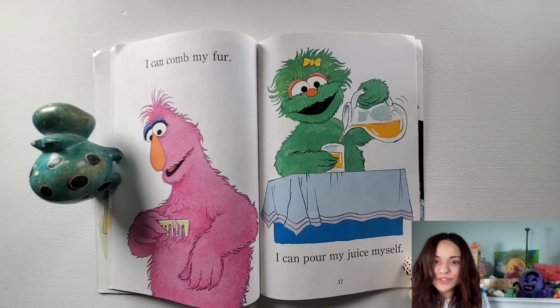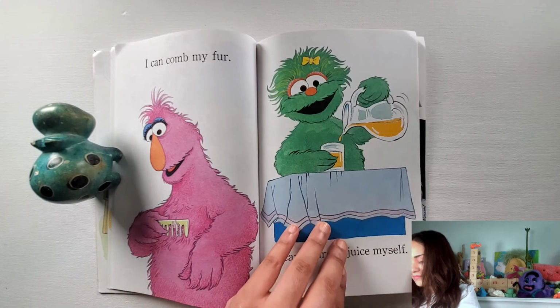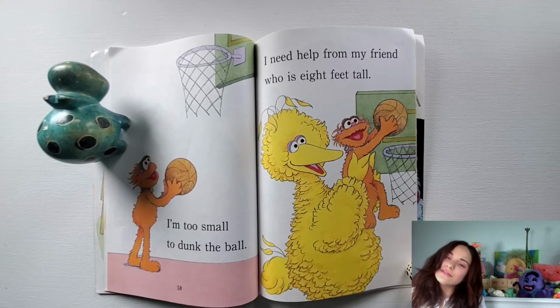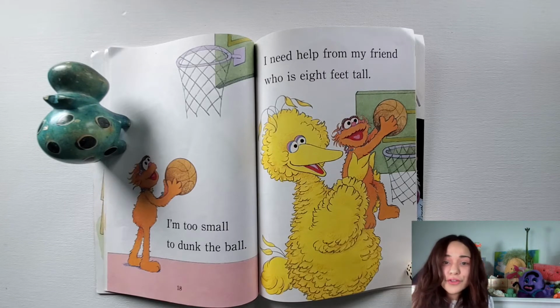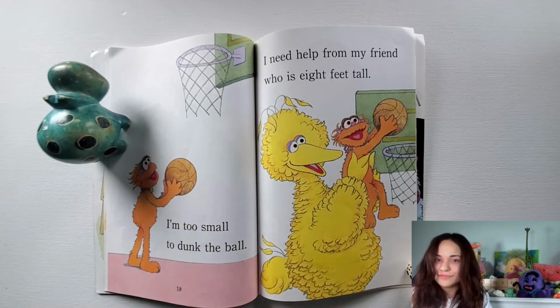I can pour my juice myself. Ooh, fancy. Do you all pour your own juice or do you get mom, dad, or a sibling to help? I'm too small to dunk the ball. Oh no. I need help from my friend who is 8 feet tall. And look who their friend is, Big Bird. They are definitely tall.